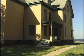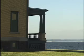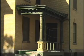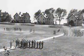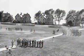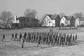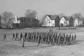This house is special because this would have been Post Commander's house. Post Commander is the person that's in charge of the entire fort. His home has a little porch on the side where he could watch the soldiers doing their exercises and drills out here on the parade ground just by coming out of his home. The other officers actually had to exit their home and walk behind their houses to see the exhibitions.